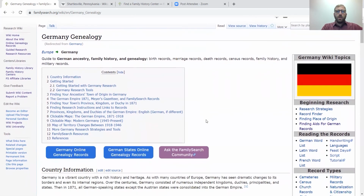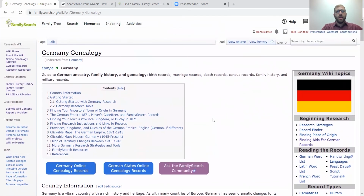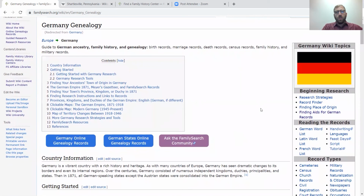And this can be really intimidating for someone that hasn't done much research yet. But there are so many resources here on the wiki, and it's really helped me personally with my own search for my German ancestors. Over here on the right, we've got research strategy, finding places of origin, finding aids for German records. How about this?